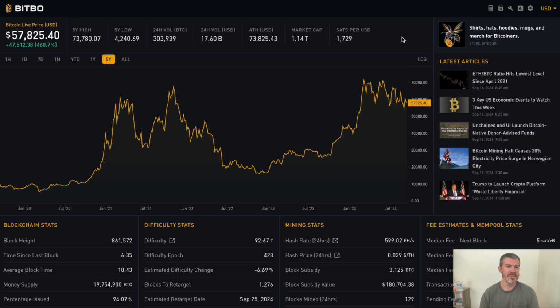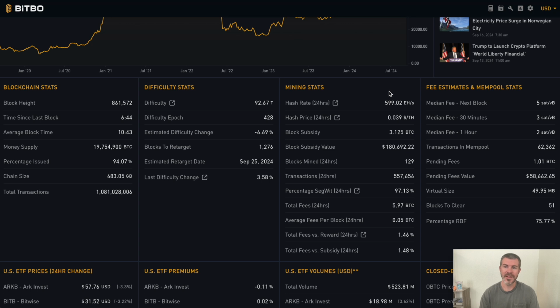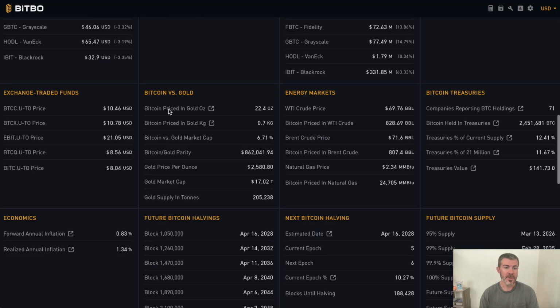So this is a new website I found, bitbo.io. You can view a simple chart here and it has a lot of good data and information. The current Bitcoin difficulty, blockchain stats, Bitcoin versus gold is interesting. So you can see Bitcoin is 6.71% of the market cap of gold. So it's still very small compared to gold.